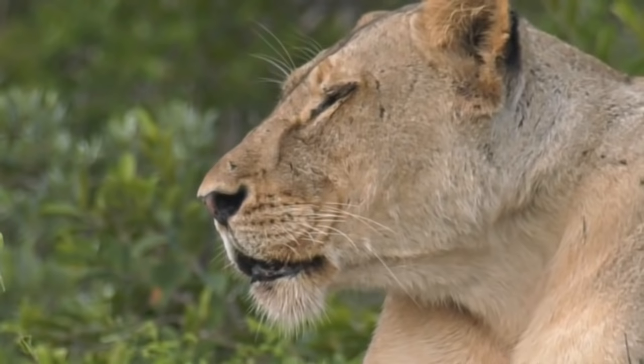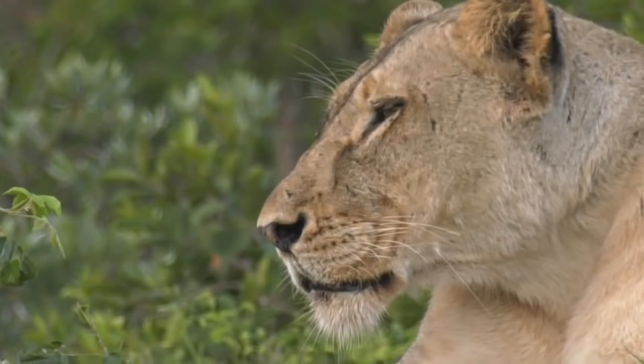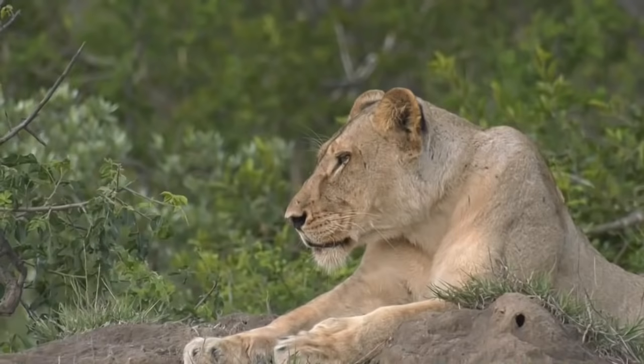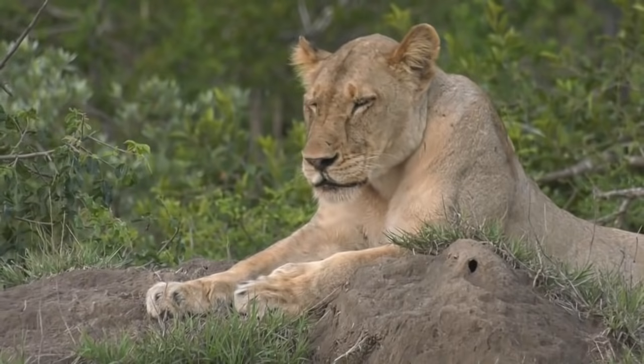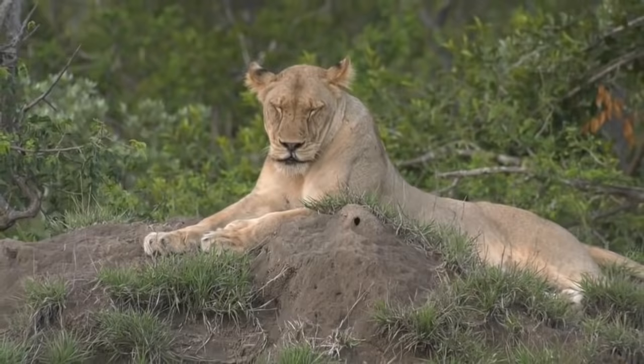Kristen, you're wondering if Nsuko is close enough to hear her. Well, he's close, but not that close. She would have to make a bit of a louder sound. If she started roaring, for example, then yes, he would definitely hear her, even if the wind is not that favorable to her at the moment. Their hearing is a lot better than ours, and the noise can travel very, very far. So if there are any other lions in the close vicinity, probably about a 5k radius or so, they should be able to hear her.